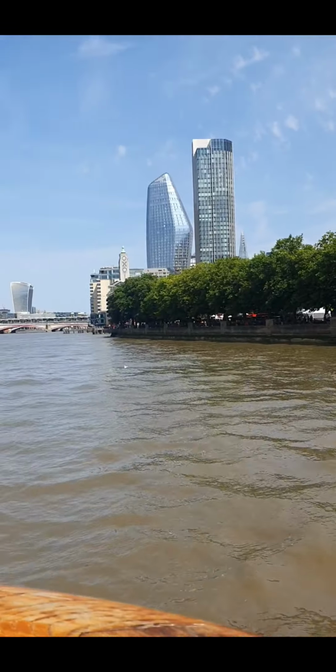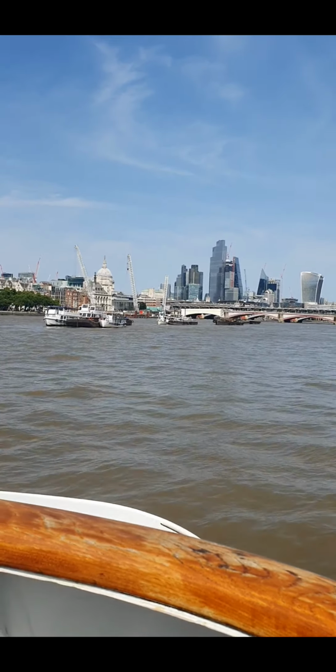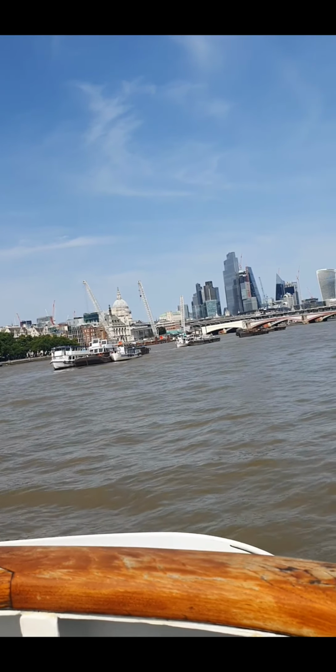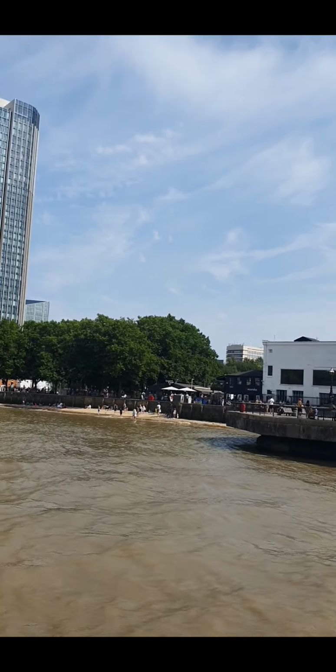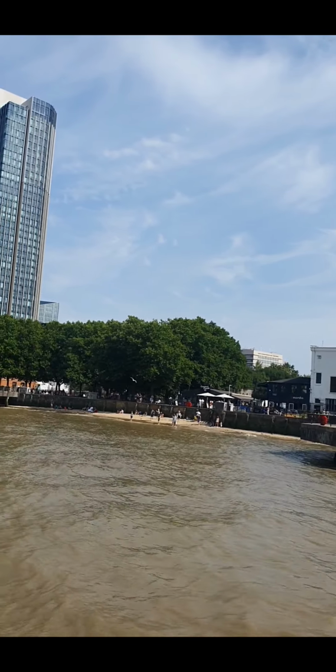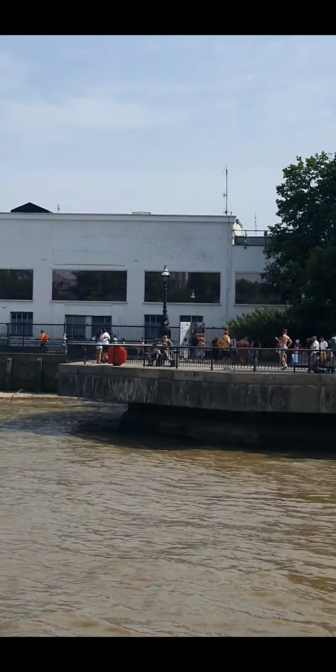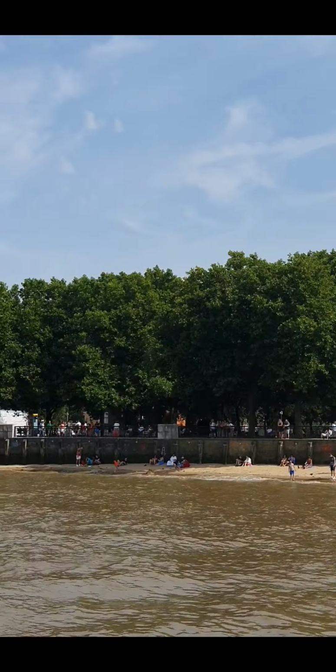You see, there's a hive of activity on the south bank on our right-hand side. All sorts of things going on. Stalls selling things, street food as well, and a nice looking beach on the banks of the River Thames. Ladies and gentlemen, we'll probably go to Spain or Portugal if you can come here.